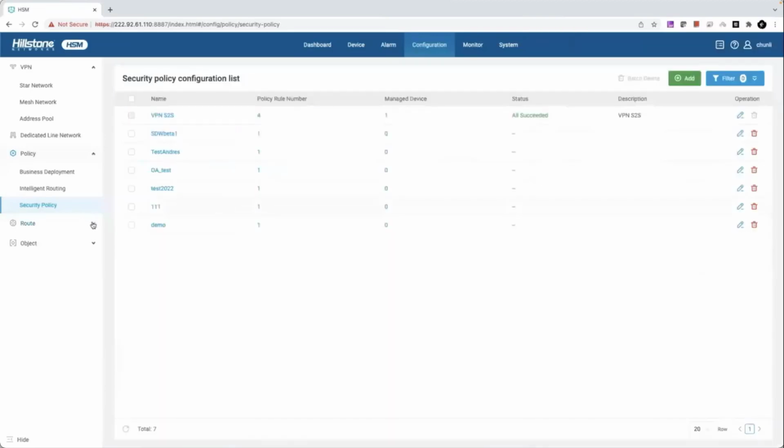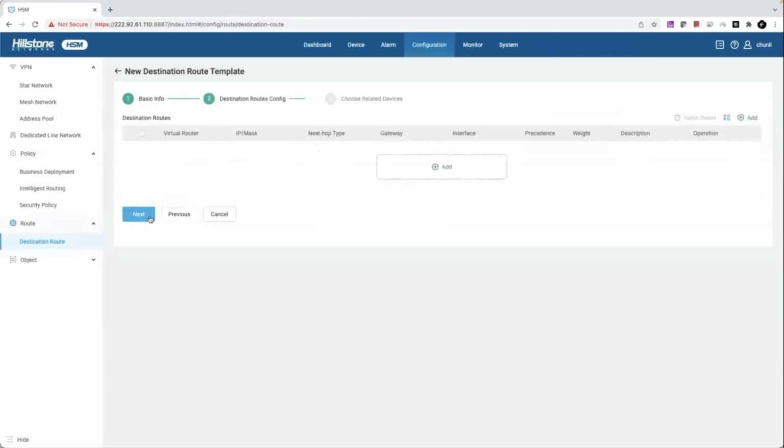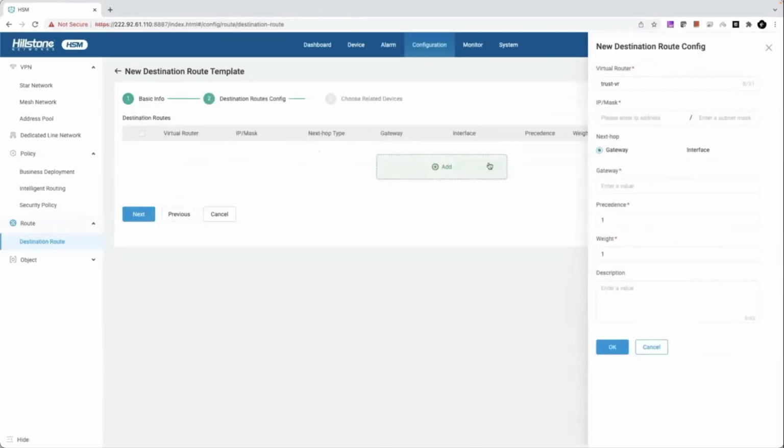Starting from HSM version 5.1, we have also begun to support the ability to configure static routing in addition to dynamic routing to a group of devices in the HSM. As mentioned earlier, static routing adds very little load on the CPU while having the capability of reducing overhead costs since it is centralized configuration. Now you can do this by clicking Add, naming the new routing configuration and the policy, and then adding in the destination route configuration.